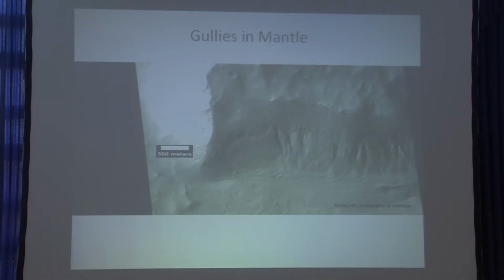And gullies now are sort of accepted to be formed from running water. So in the last 1,000,000 years or so, these were formed. Now, 1,000,000 years isn't very much in geology. The southern part of Mars is billions and billions of years old. So 1,000,000 years is pretty young in Mars terms.